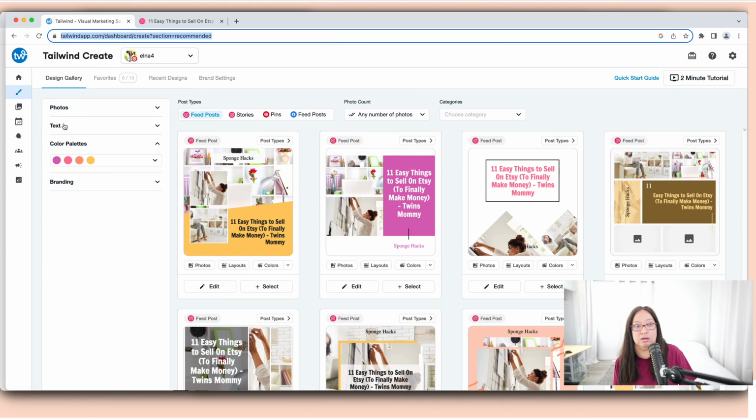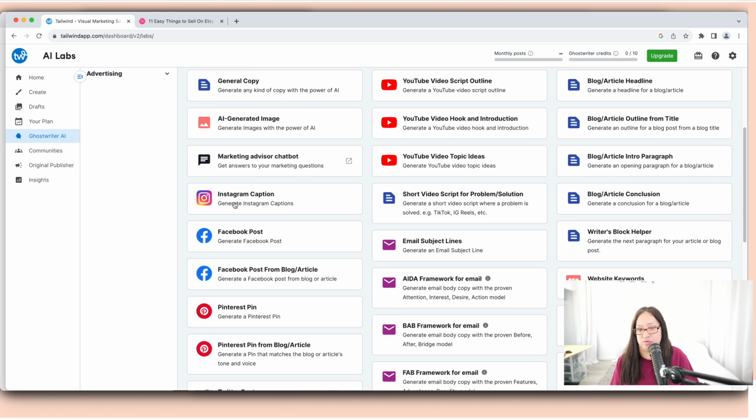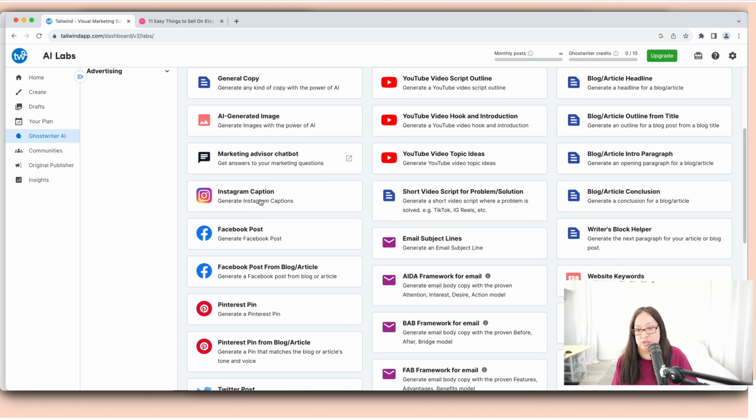And then the last thing that's recent is the Ghostwriter AI. I did a video on that, so make sure you check that out, but I can show you here quickly. The Ghostwriter AI right here is really cool if you are stuck for certain things, and it's for everything. It's for the Instagram caption. You created a post under create, and now you can have the caption to go with it.